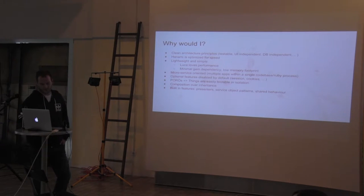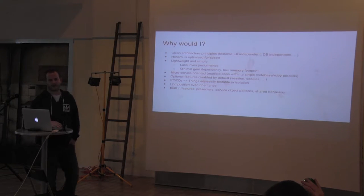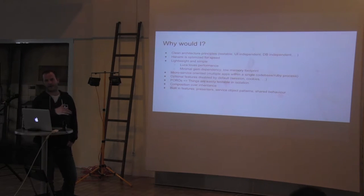There are a lot of plain old Ruby objects all around the Hanami code base, which means that things are really easily testable in isolation, because you're just dealing with an object, not a composition of those objects. We'll see some examples later on. They prefer composition over inheritance, so instead of subclassing Active Record, you just inherit from Hanami entity and you get these functionality mixins. And this allows you to have custom initialization strategies for your classes, which helps you test them, at least.